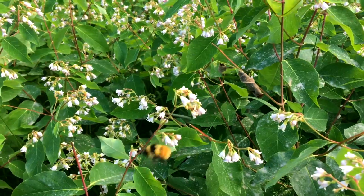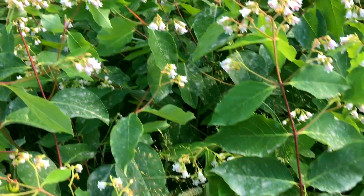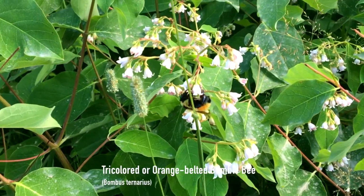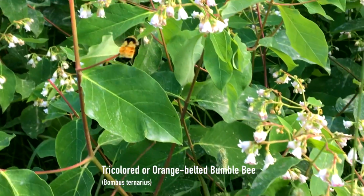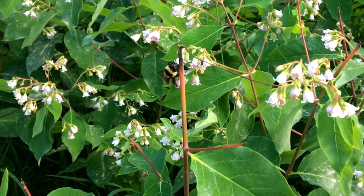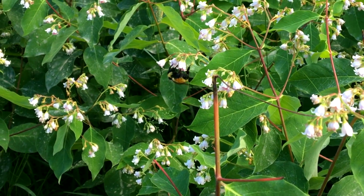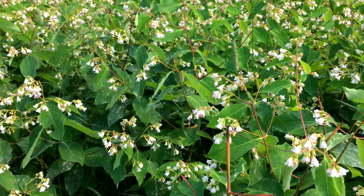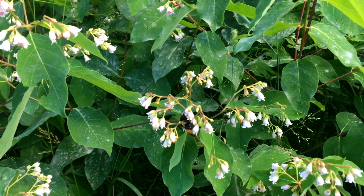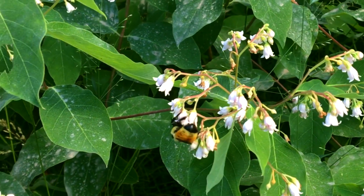We've seen some smaller worker tricolored bumblebees, but here is a big queen tricolor, one of our most common. If we look on the back, we can see the orange banding in the middle of the white, or yellow, I guess. And we also can see in between the thorax, you can get close on her, the black mark has a little bit of a teardrop down the middle.